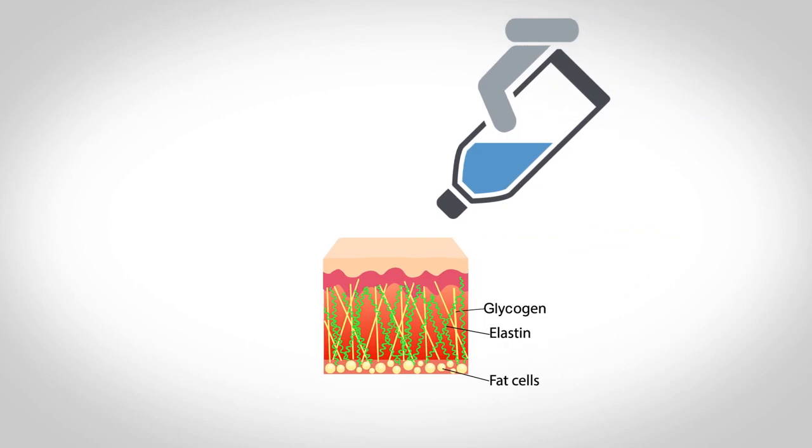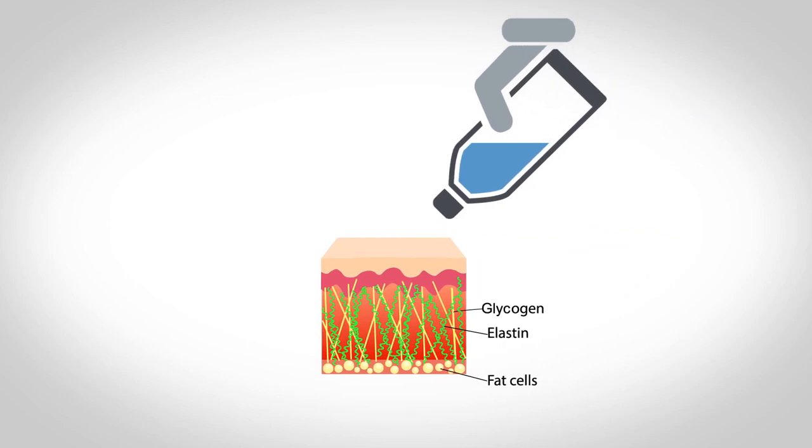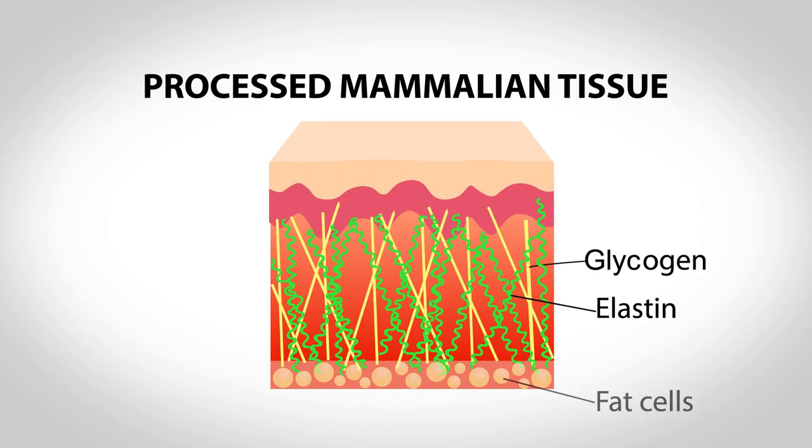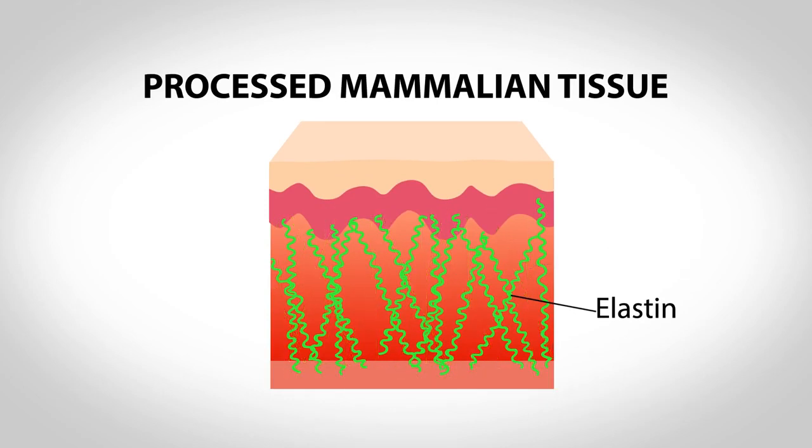If, however, we were working with a mammalian sourced product, we need to virally inactivate it with detergents and alcohol. And then you dissolve many of the elements of the skin. You remove all the fats, all the glycans, all the elastin. So it's actually not very similar to human skin. So processed pig tissue, for example, is not very similar to your own skin. Gently processed fish skin is actually much more similar to human skin.